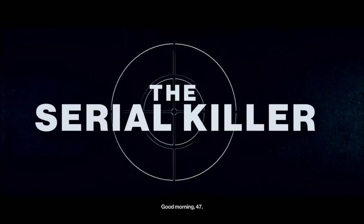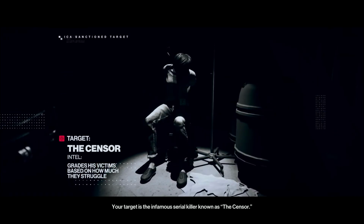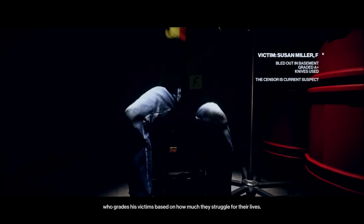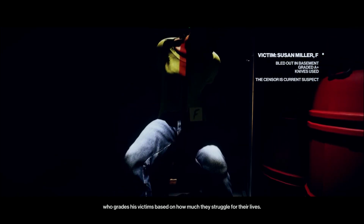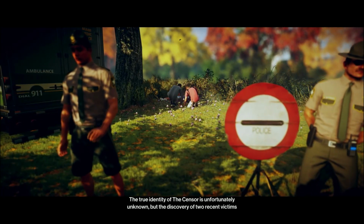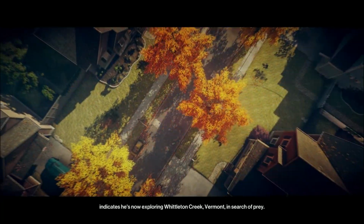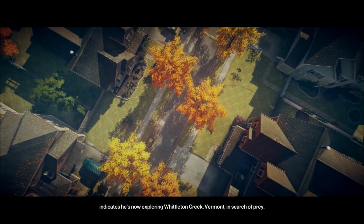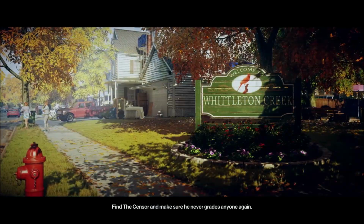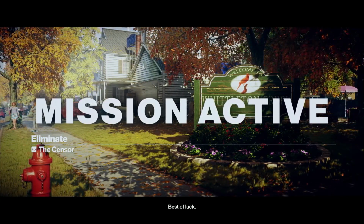Good morning, 47. Your target is the infamous serial killer known as the Censor. With a flair for the theatrical, the Censor acts as an examiner who grades his victims based on how much they struggle for their lives. The true identity of the Censor is unfortunately unknown, but the discovery of two recent victims indicates he's now exploring Whittleton Creek, Vermont, in search of prey. We only have a limited window of opportunity here, 47. Find the Censor and make sure he never grades anyone again. Best of luck.